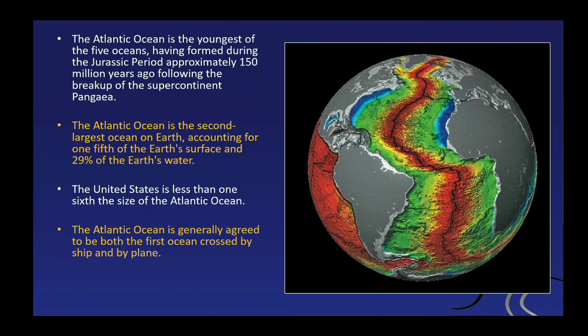It's the youngest of the 5 main oceans, and it started to form in the Jurassic period. This is back when the dinosaurs roamed the Earth some 150, 160 million years ago, and it followed from the breakup of Pangea, when there was a supercontinent.